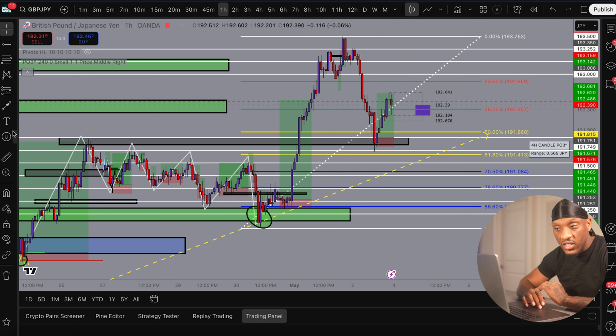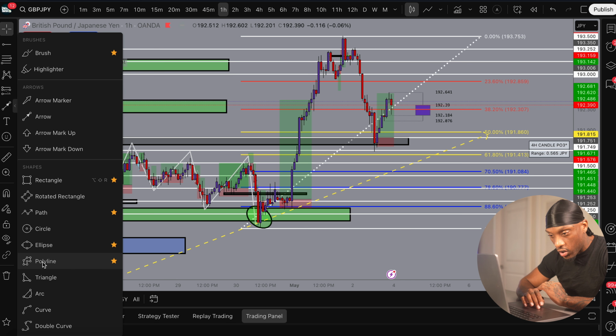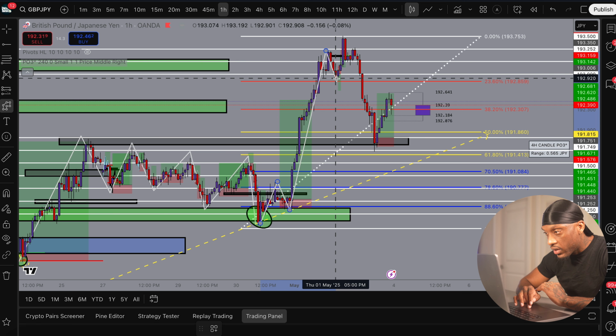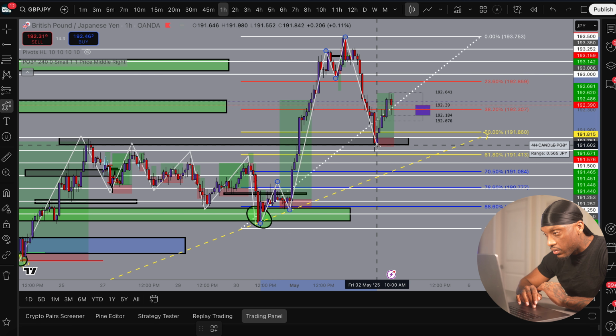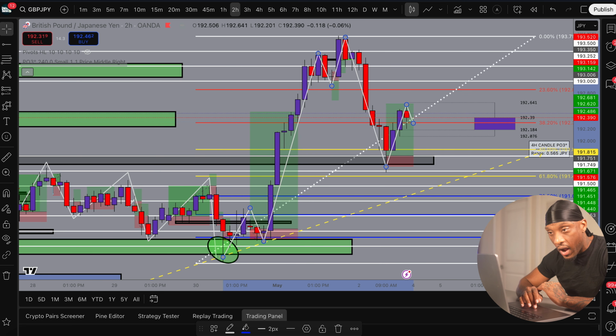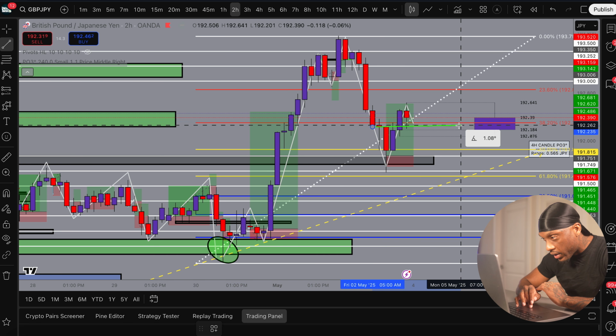So now, continuing where we left off with the market structure, we could see that we came down here, we shot up, we did our thing, we rejected, we came back down and got this higher low. Now we're going to retest. You see this retest is predominantly from this 2 hour right around here to where buyers came in and took over right around here.